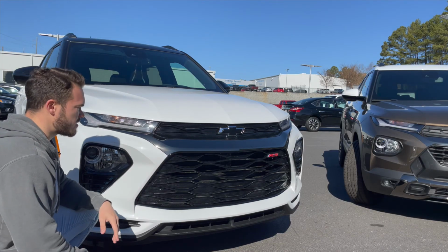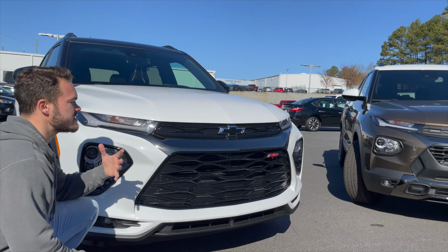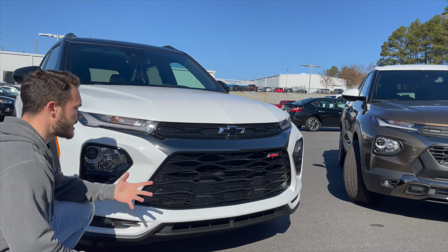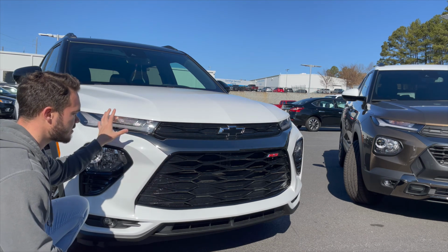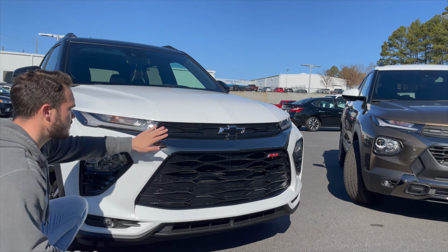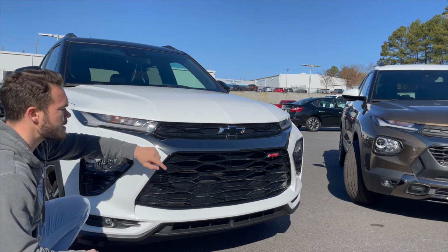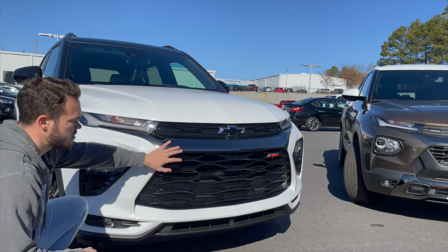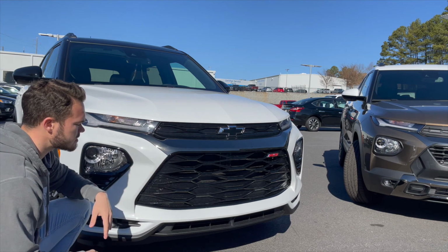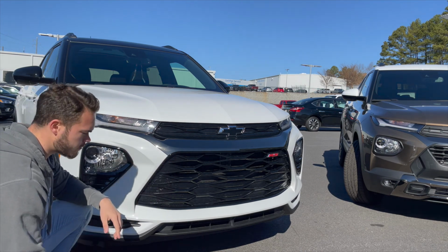So let's start off with the RS model. RS has always been the sportier trim for Chevrolet, okay? This car is no different. You're gonna notice right off the bat a lot of black contrast on the vehicle. You've got this black grille here with the black bow tie. You've got this dark chrome here that looks actually pretty stylish. A black grille here with openings to feed this motor. I'll go over that in a little bit.